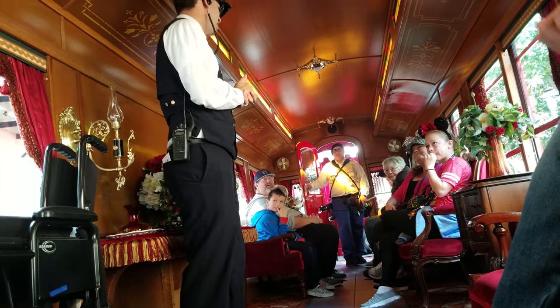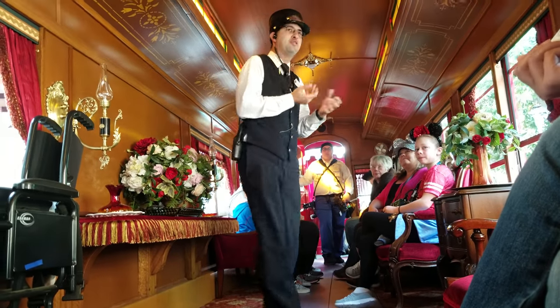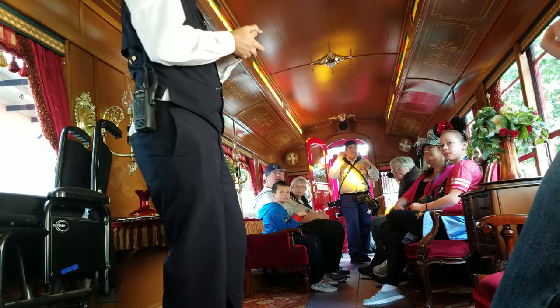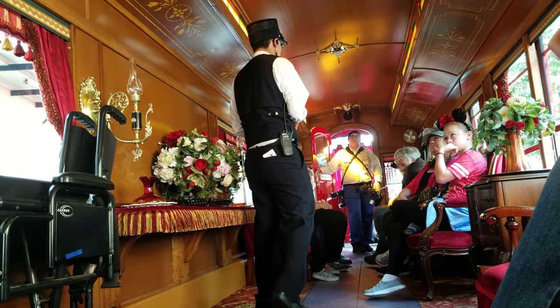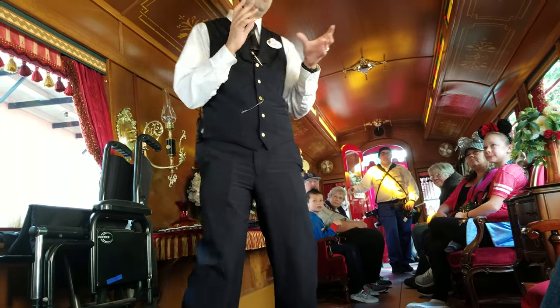Well, welcome, then. The Lilly Belle is a gem here on the Disneyland Railroad. She's been with us since 1976 as the Lilly Belle. Technically, this car has a deeper, richer history than just that. You probably remember this car in its original state. Yep, this car is the observation car on the original Main Street train set.